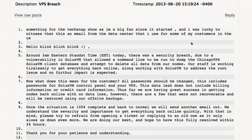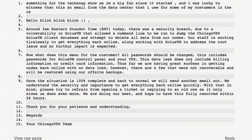What does this mean for the customer? All passwords should be changed. This includes passwords for the control panel of your VPS. The data leak does not include billing information or credit card information, though. He passed this along to us because he thought the TechSNAP audience might like to know that if you have a Chicago VPS... No, it was, if you have any VPS provider that was running Solus VM... Oh yeah, very true. A lot of them were targeted.